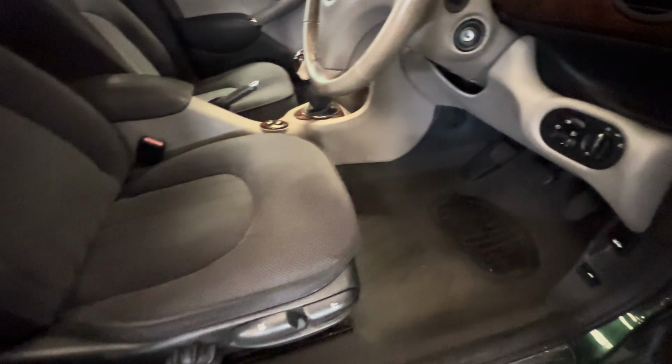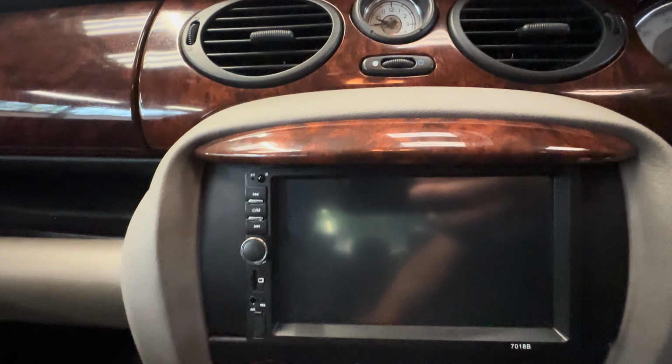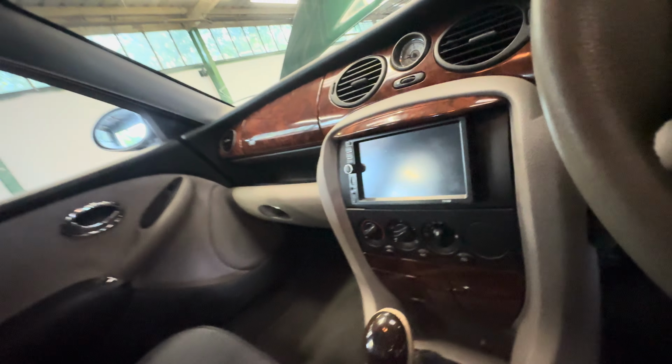No real wear at all across the cloth seat. No complaints there. Nice and tidy across the dashboard with no cracking. All lovely and tidy on the wood, no delamination. The dials are nice and clear. As you come down the centre console, you'll see we've got an aftermarket head unit fitted there. I will say one thing, aircon's lovely and cold on this.